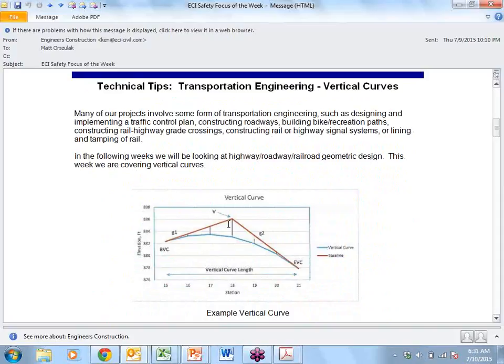Okay, today's technical tip has to do with vertical curves. Many of our projects involve some type of transportation engineering, such as designing and implementing traffic control plans, building and constructing roadways, bike and recreational paths, constructing rail highway grade crossings, and rail or highway signal systems, and also lining and tamping of the rail. In the next few weeks, we're going to be talking about the different geometrical designs that are used and some of the simple forms of the calculations that are used to design some of the geometry of different types of things, such as vertical curves.